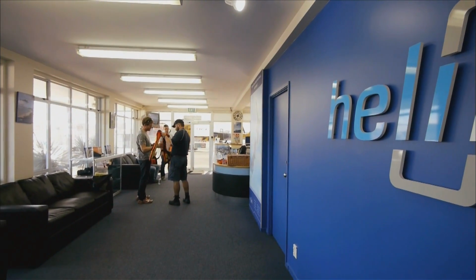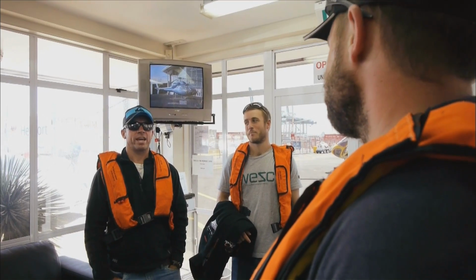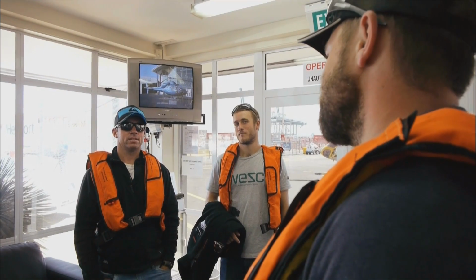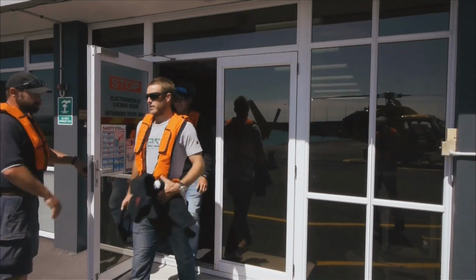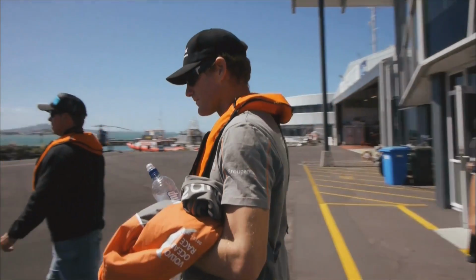Okay guys, we're going out to the East Coast Great Barrier to do some heli fishing. It's about half an hour's flight before we get there. We'll have a look for some dolphins, whales. What are we going to catch today, Grant? Probably snapper, trevally, kingfish. Head up straight to the helicopter, and I'll sort you out now.